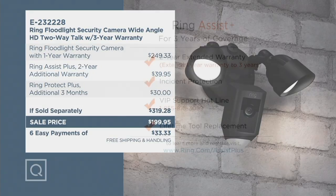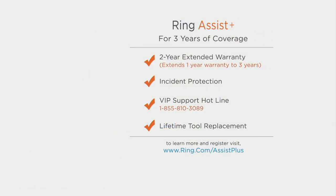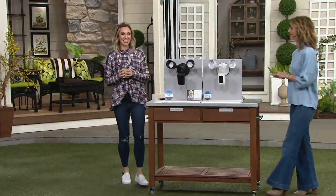Now, I just want to explain that warranty, because if you're like, wow, what's 3 years of Ring Assist? 2-year extension, because normally you just get 1. Incident protection, should anything happen to your floodlight. Always 24/7 VIP support hotline, and a lifetime tool replacement if you move and you want to take it with you. Everything that you need. Sarah Catalesi is our lifestyle technology expert, and she's here to tell us all about it.